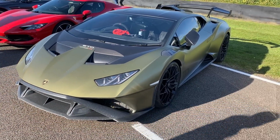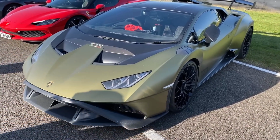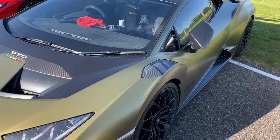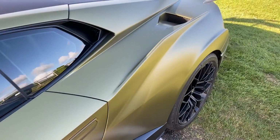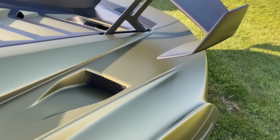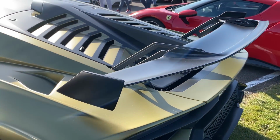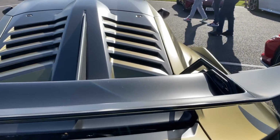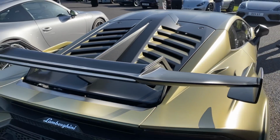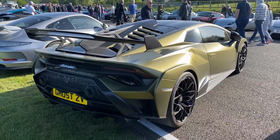I'm not quite sure where I sit on the Lamborghinis. I mean, they certainly make an entrance, these cars, don't they? Probably the paint finish is more than I paid for my last car. But it is quite a work of art, isn't it? You've got to admit. I mean, from any angle, there's certainly not that many curves on that car, are there? Don't ask the price, you probably can't afford one. Well, I can't anyway, so.